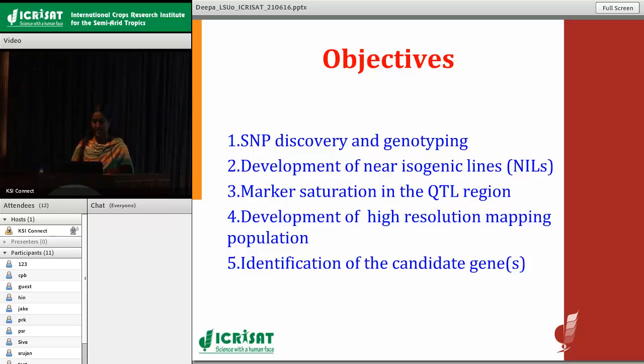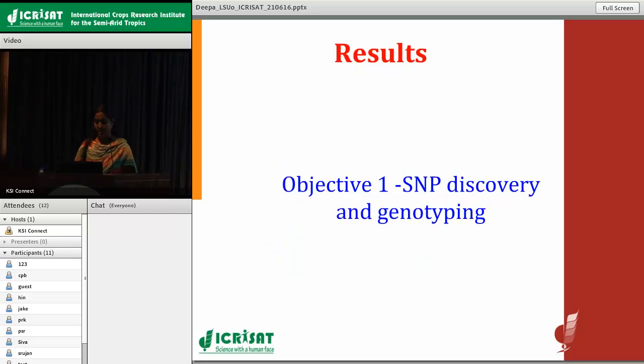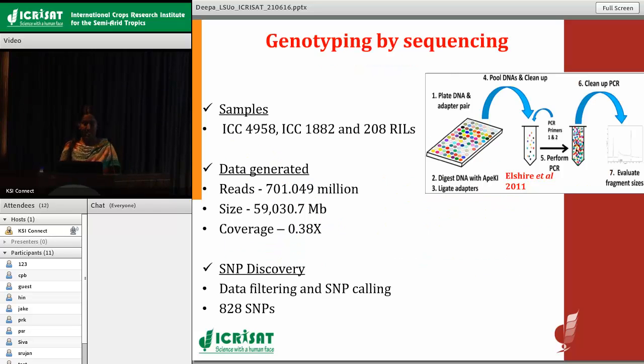Now I'll be presenting the results of each objective. Objective 1, that is SNP discovery and genotyping. Here we followed the Elshire et al. method. This is a very popular genotyping by sequencing method.